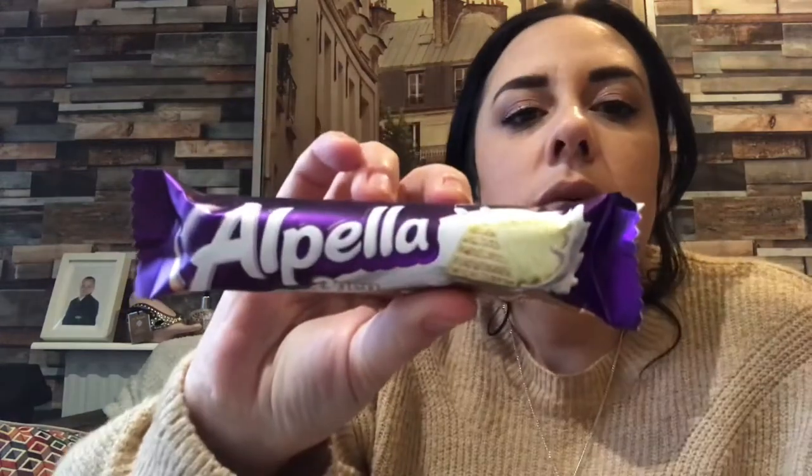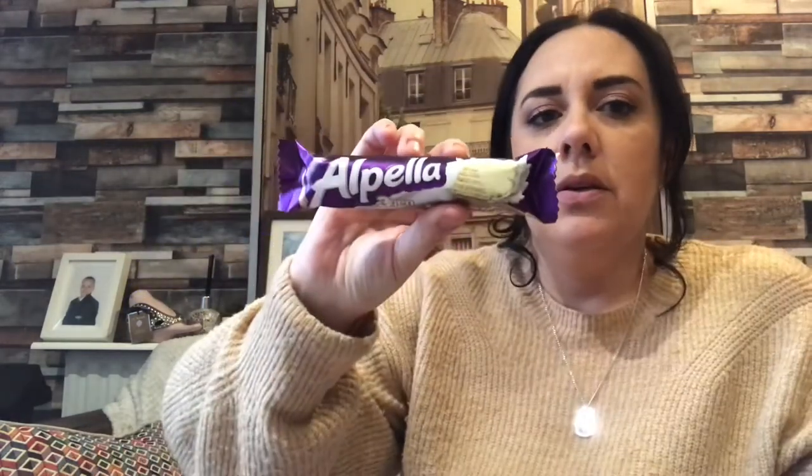Alpella. It looks a bit like a Cadbury's white chocolate. It says, this triangular shaped white chocolate bar is layered with crunchy wafer and rich white chocolate. So another wafer bar.